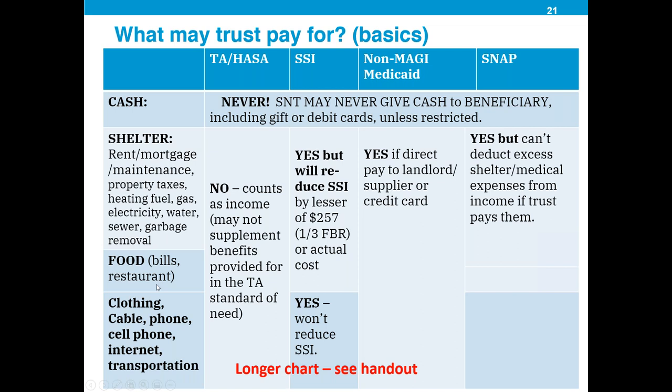So that's shelter. Food, all right? You can see that for temporary assistance, public benefits, HASA, no is for everything. Shelter, food, clothing, cable, phone. All of these are considered regular benefits, and I mean the benefits for which the temporary assistance grant is provided, and you're not allowed to replace it. So none of those are allowed.